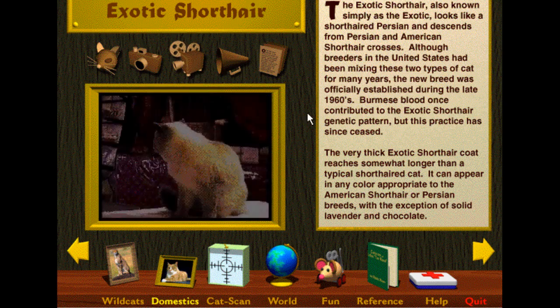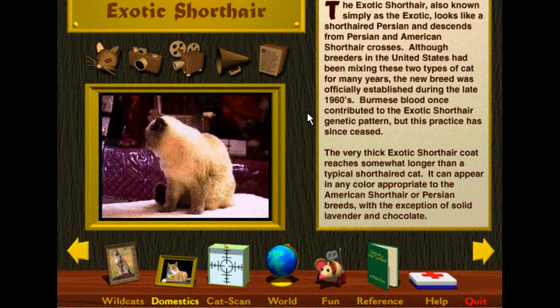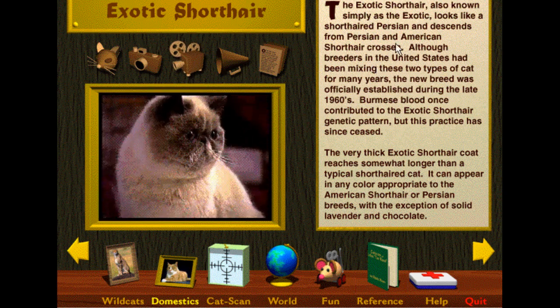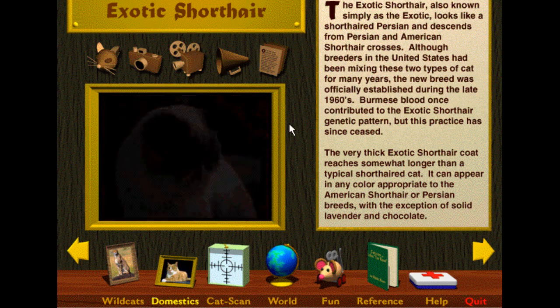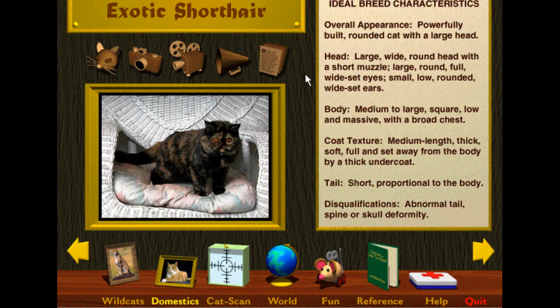The Exotic Shorthair, also known simply as the Exotic, looks like a short-haired Persian and descends from Persian and American Shorthair crosses. Although breeders in the United States had been mixing these two types of cat for many years, the new breed was officially established during the late 1960s. Burmese blood once contributed to the Exotic Shorthair genetic pattern, but this practice has since ceased. The very thick Exotic Shorthair coat reaches somewhat longer than a typical short-haired cat. It can appear in any color appropriate to the American Shorthair or Persian breeds, with the exception of solid lavender and chocolate.